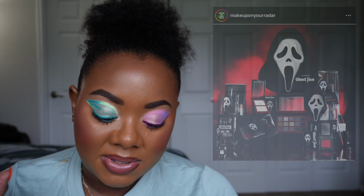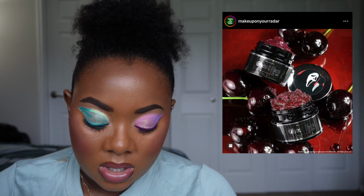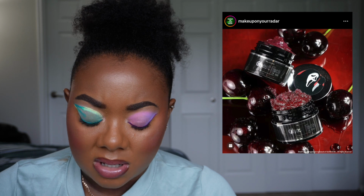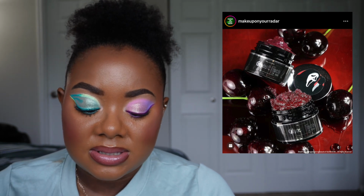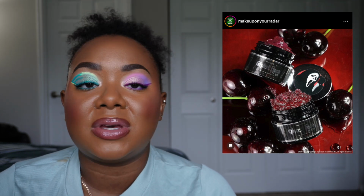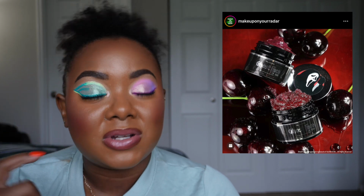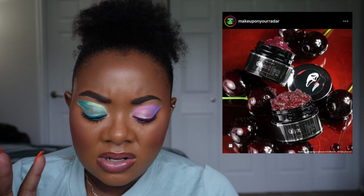So, apparently there's going to be this lip duo. You're going to get a black cherry lip care duo. It looks like it's a scrub and probably a lip oil or lip balm of some sort. It comes in a little pot. I don't really love these. Maybe the scrub, yes, obviously, but I don't like digging my fingers into anything for the most part, unless it's eyeshadow to put it on the lids. But for lip stuff, I'm not a huge fan. So, not really into it.